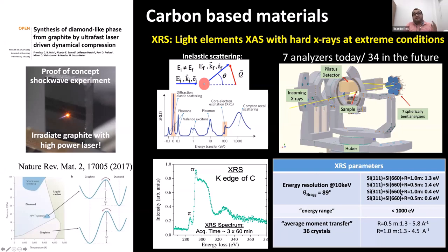And these are a few parameters that we are expecting for Sirius. We have nowadays seven analyzers, and we are planning to have 34. So we will have one arm with 34 crystals, which will improve our quality and reduce the time that we need. The resolution will be around 1 eV in this configuration. We are working hard to allow the possibility of doing the experiment using the high pressure cell.